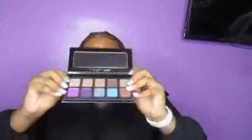Let me show you guys what it looks like. I'm trying to keep the plastic on it. These are the shades. It's really pigmented. This is a yay. This is a yay. I like it. The next one.